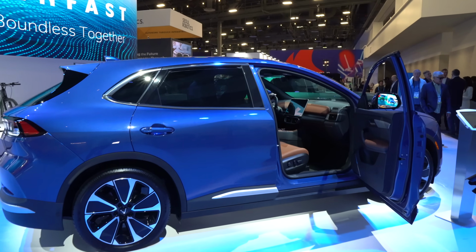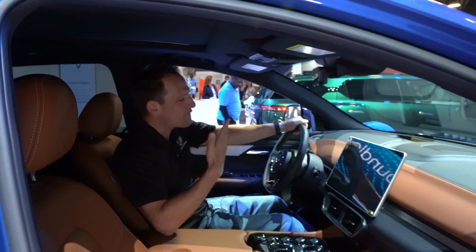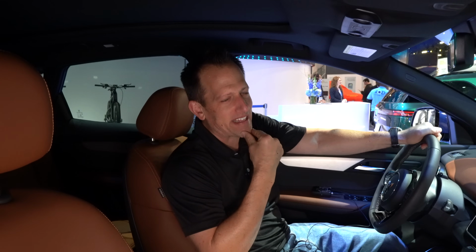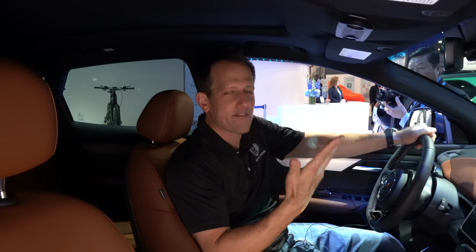All right, guys, we're inside this 2023 VinFast VF8. First time sitting in this vehicle. And not only is the outside something to be astonished by, but I think you're gonna be pretty blown away by the interior. Now, I know you're probably saying to yourself, well, Joe, what about pricing? What is this VinFast gonna cost?